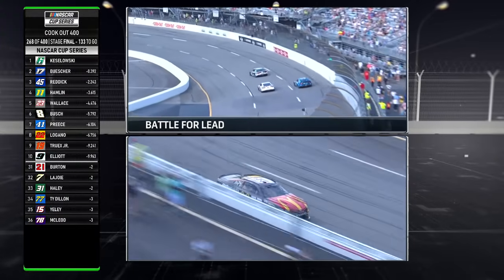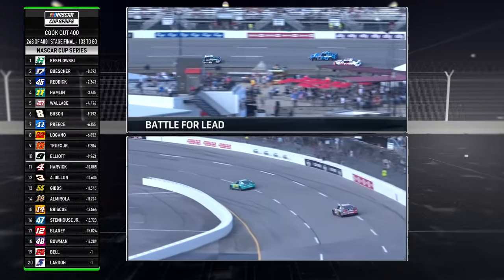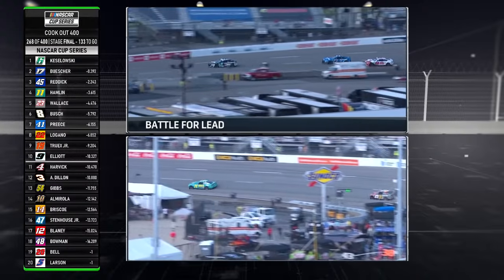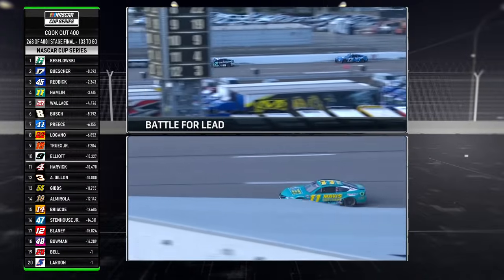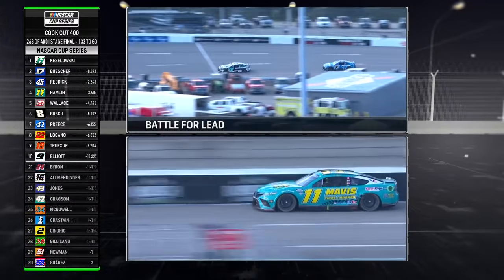Remember, that's car owner and team driver, so the driver a little upset with the boss right now, Marty. Yeah, and I think that might have been after the restart. So Denny Hamlin has been saying all day long his car just loses way too much speed over the run.